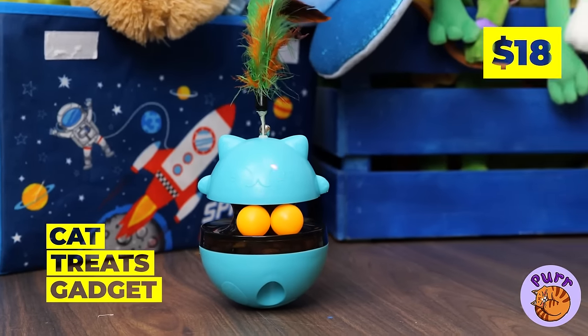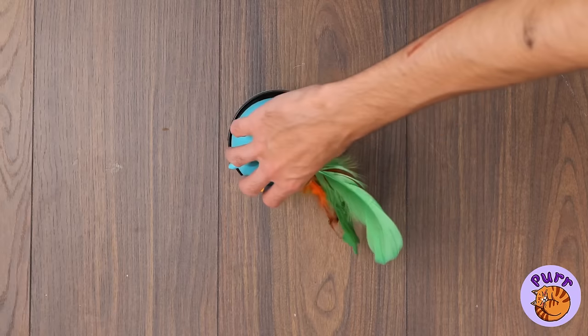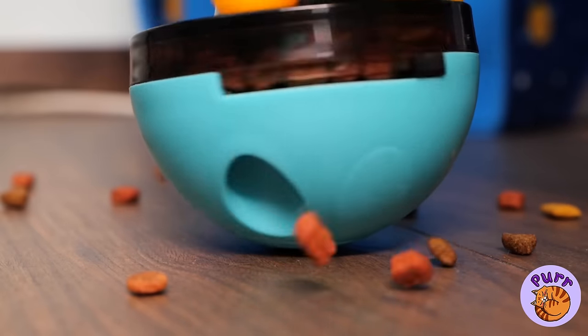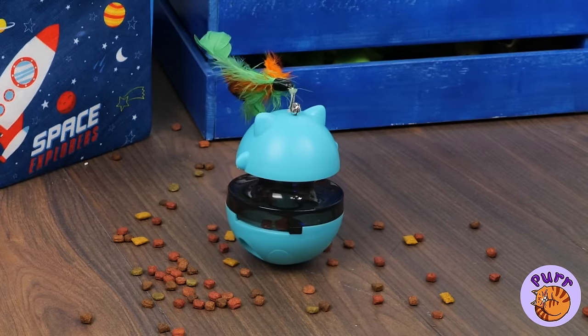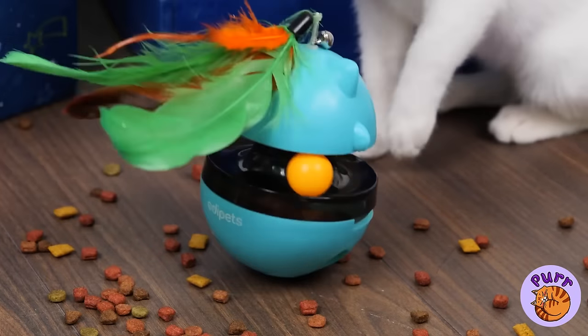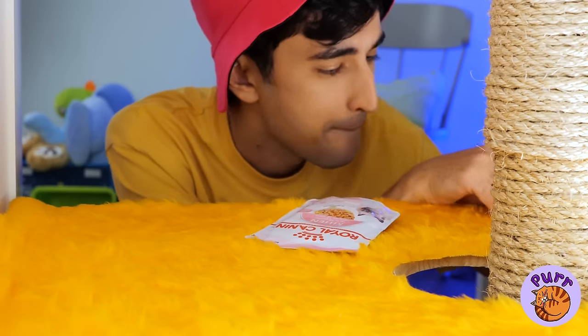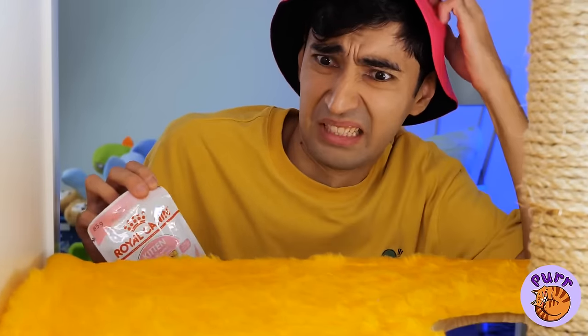Wow, a cat treat gadget. Let's take it for a spin. Look, it's cat treats all around. For your cat, it's dinner and a show. What the? Ugh, how'd a bug get in here?